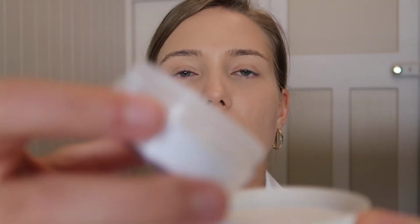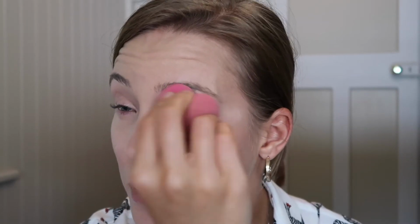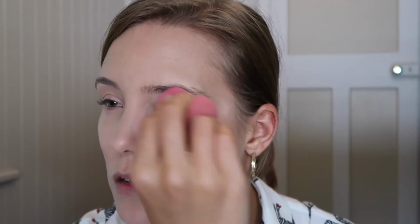I just tap a little bit into the lid there, and then I'll get the small end of the sponge and pop it into the powder like that, and then just press it under my eyes like so. I also like to take a little bit up onto the lid just to prevent any creasing. I'm just patting it in, any excess around my face there. So just getting a little bit more again, and then patting it in.